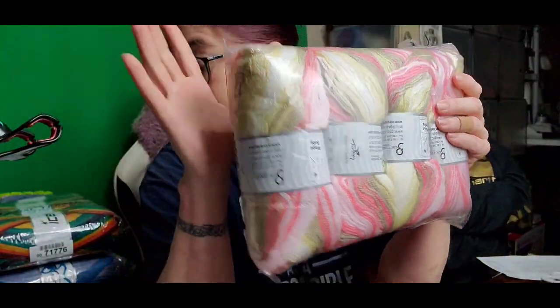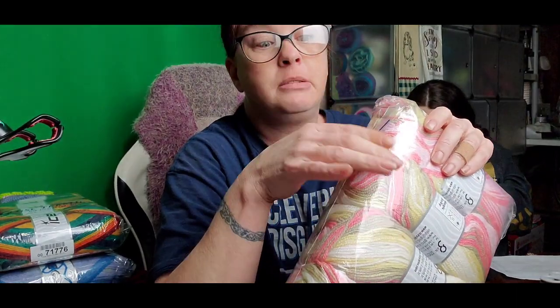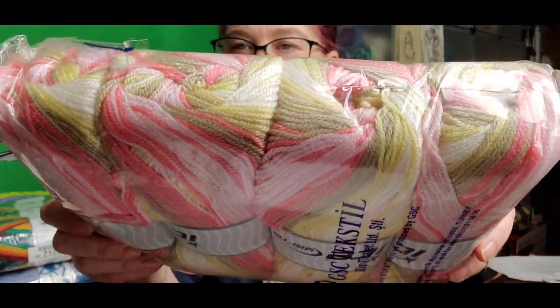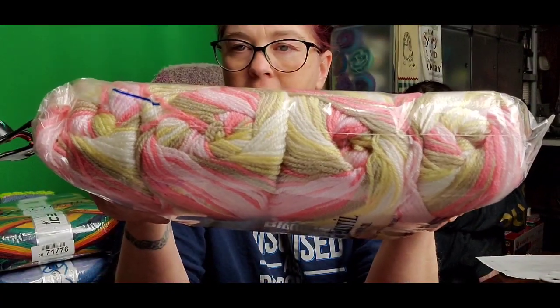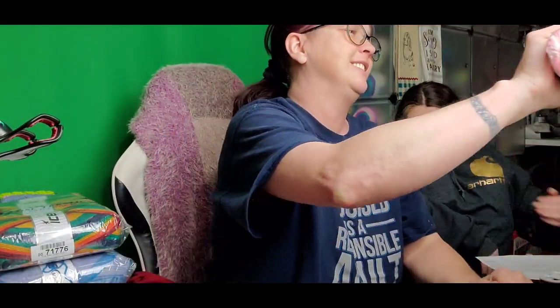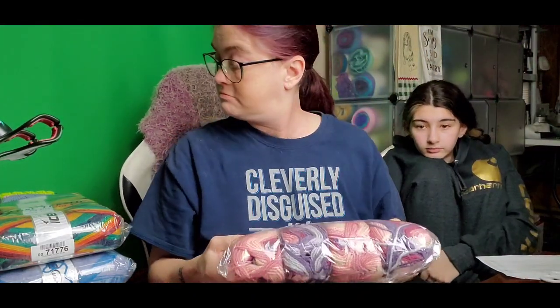All of these, I've been finding that they work perfect for the knitting machine, and for crocheting. But look, those colors are popping. Oh, the way they work up together. I just love looking at them in the bag. Don't fall. Ooh.